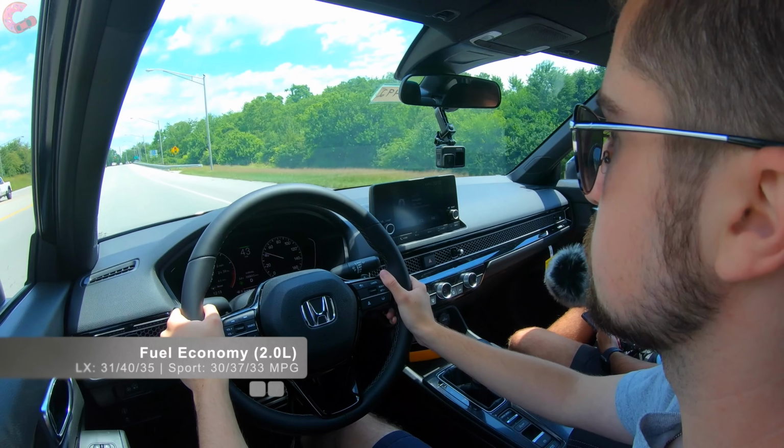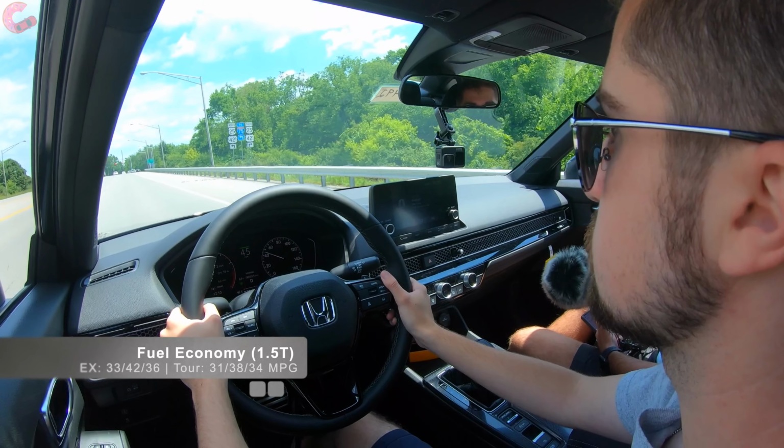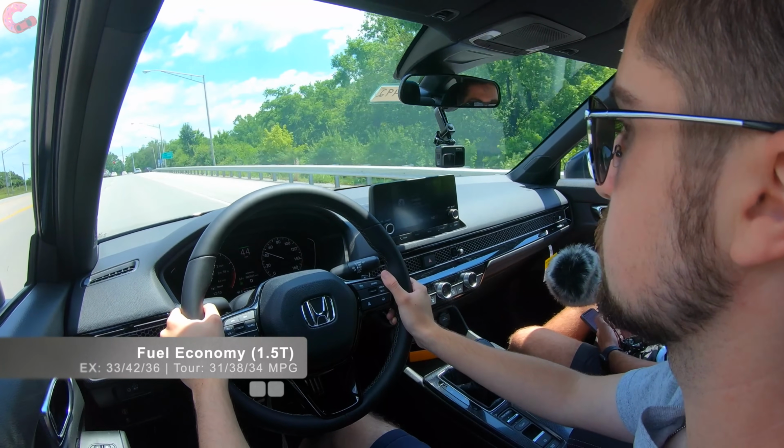And this is, of course, going to be front-wheel drive only, and as far as the fuel economy is concerned, the Sport trim is going to be coming in at 30 city, 37 highway, 33 miles per gallon combined. That is going to be a little bit less than what you're going to get with the more powerful turbo engine, which does actually net you better fuel economy than this 2-liter, but overall they're about the same, so the only thing you're sacrificing is going to be the power.